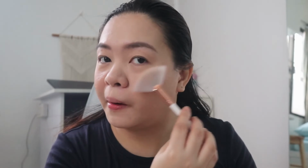From Vice Cosmetics din, naglagay tayo ng highlighter. So, meron tayong highlighter brush. Ginagawa ko tong technique na to kapag gusto ko medyo intense yung highlighter mo. Medyo basain mo siya ng makeup base. And then, diba? Ayan, nakita nyo na mas kita siya on the face. So, naparami naman. Okay lang yan.